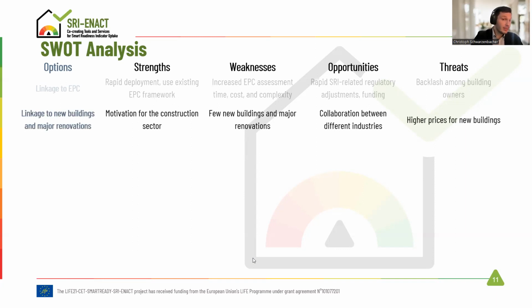Linkage to new buildings and major renovations, so to make an uptake of SRI through new buildings and major renovations. This could be a motivation for the construction sector, but it could also mean fewer new buildings and major renovations, because it's also another thing to consider. But a major opportunity is a collaboration between different industries, the smart technology industry, the building industry, but also a major threat, higher prices for new buildings, of course.